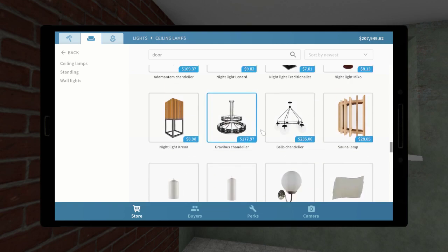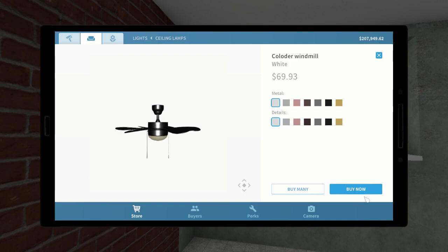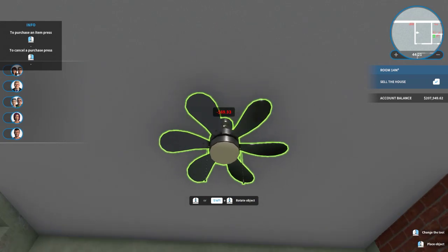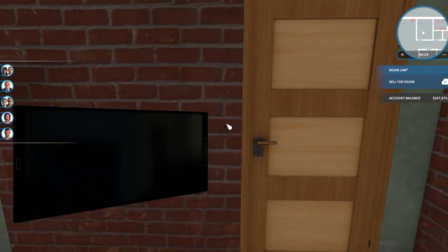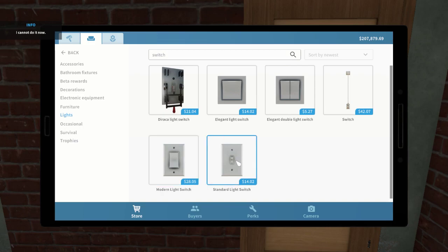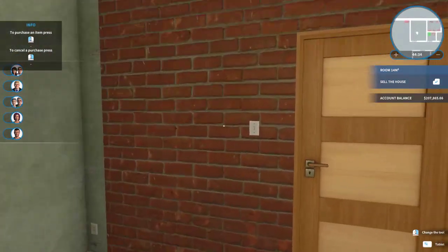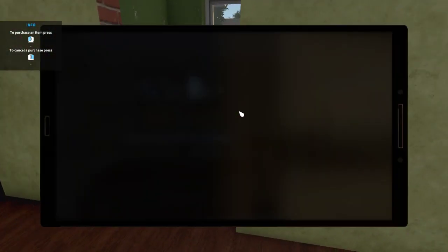Just stick with the one that I know I like. Or I could put, yeah, I could put a fan in here. Be a nice little... There we go. Put a fan in there. Oh yeah, that's great. That's perfect. Perfect for a bedroom.